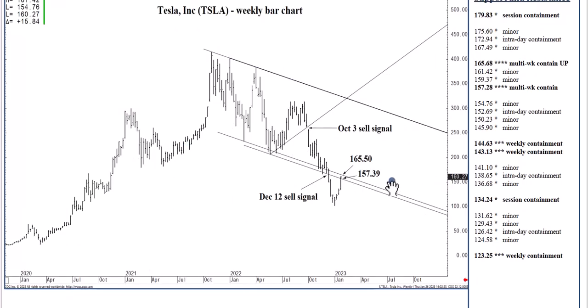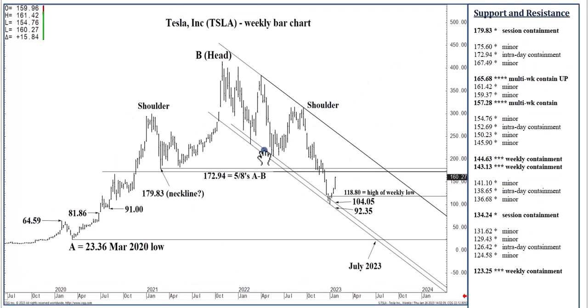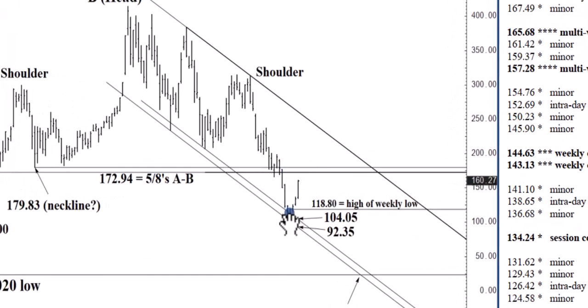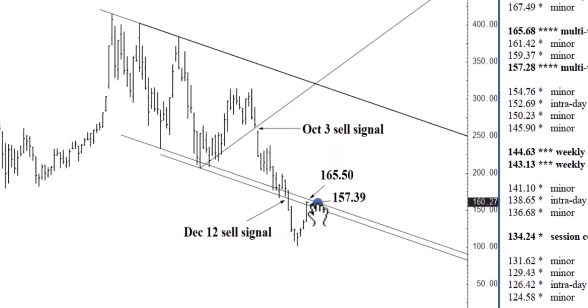Let's start once again, big picture. Big sell signal in early December. That was a 1 to 2 month sell signal targeting this channel structure that is presently between 92.35 and 104.05. And having tested it within about 2.5 weeks, about a month ago, I was then indicating this area again as a 3 to 5 week objective. And here we are. We are smack dab in the middle of this zone.